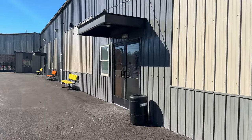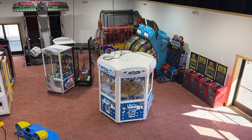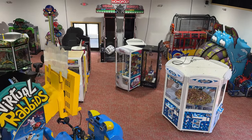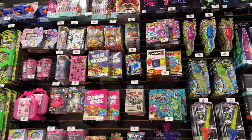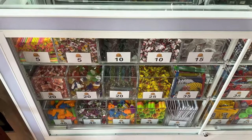Next, let's head into the arcade and check out the birthday party room real quick. So when you come into the arcade, you can get an arcade card over here to the right. Can you tell me a little bit more about the arcade? Sure, it's a full service arcade. You get the reloadable cards, you get the points, and you get to pick something behind the counter with your points after you redeem them.